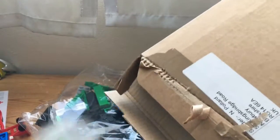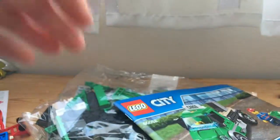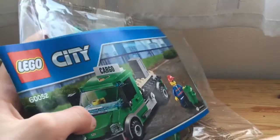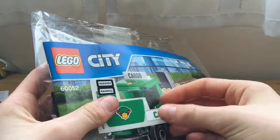So we have the stickers here. 2014. Pretty cool. Nothing in there. Really cool. It's really awesome stuff. That's the first one, or the second one, I guess. Alright, let's just move on. So we have all that. It's actually a really cool build. I really like it.